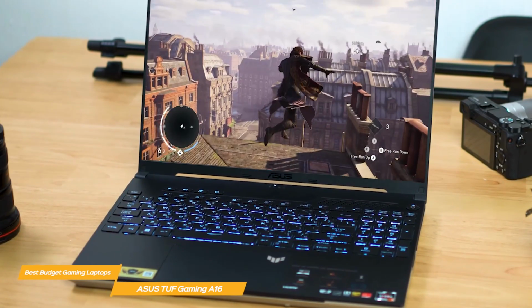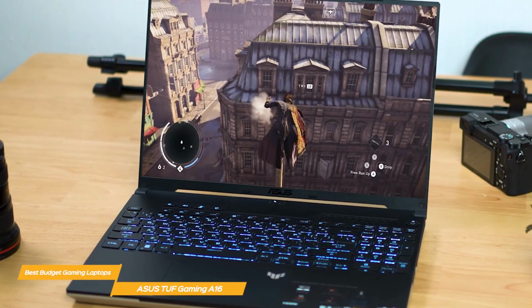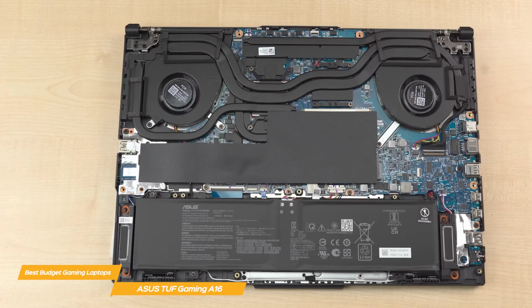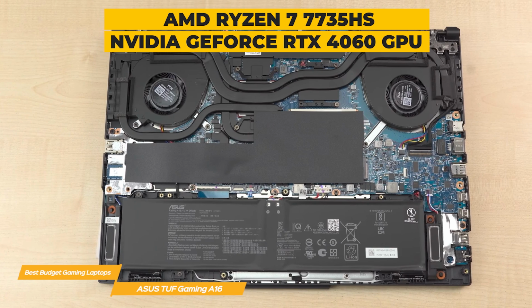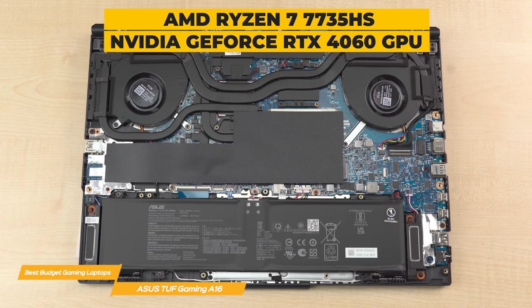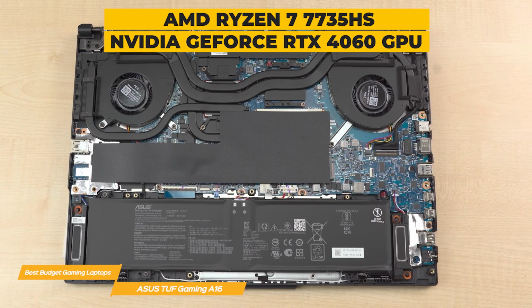First off, it's worth mentioning that the ASUS TUF Gaming A16 is kind of expensive for a budget laptop. But as we get into specs and capabilities of this laptop, you're going to see why. The TUF Gaming A16 is powered by an AMD Ryzen 7 7735HS processor and NVIDIA GeForce RTX 4060 GPU, making it an absolute beast for handling modern games and multitasking.